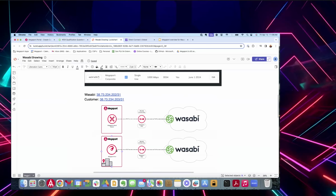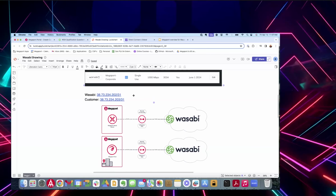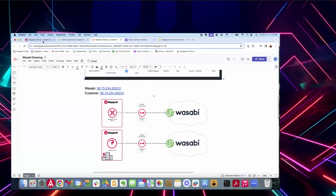Now, like I said, a couple of different models: it's as simple as a port to Wasabi if you're just trying to move data from your data center into Wasabi, or the Megaport Cloud Router if you're trying to attach multiple locations or multiple clouds or a data center and a cloud into Wasabi. So you'll get this information back along with the IP addresses that you need. Wasabi uses static connections, not BGP. So you'll see when we go through the demo how we set up our Megaport Cloud Router to make these connections.